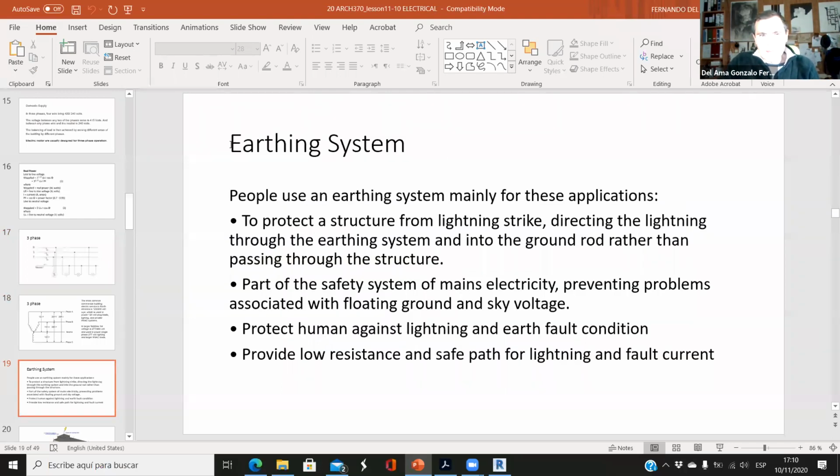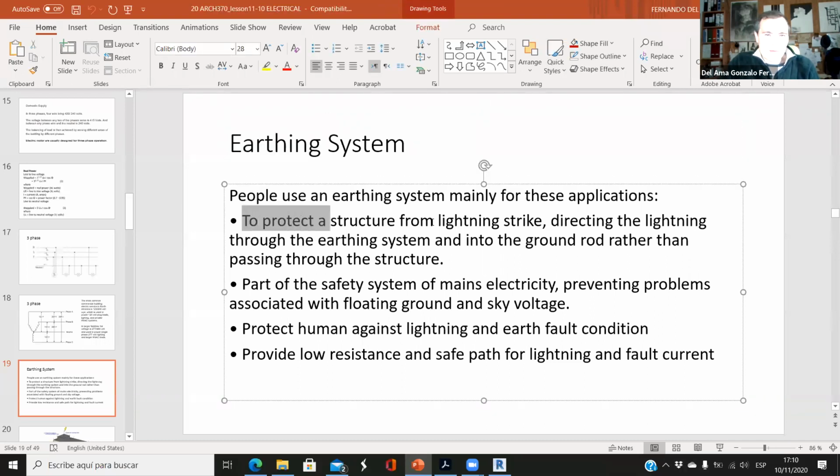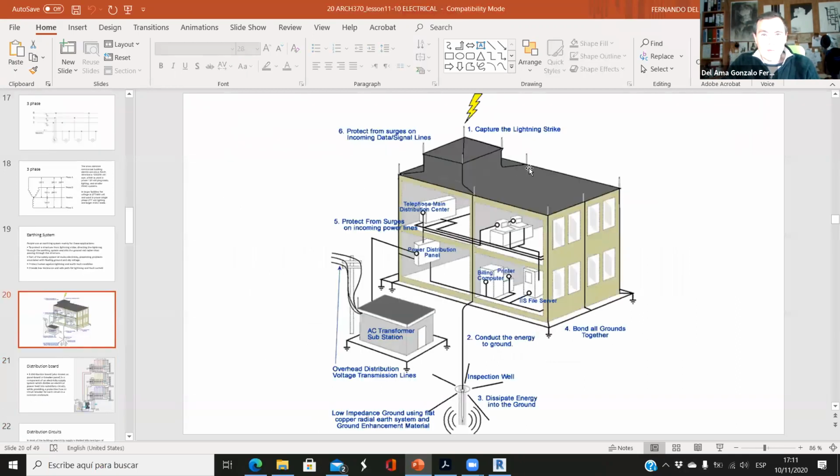Another important system is the earthing system. What is this? It is to protect a structure from lightning strikes. Lightning is an incredible amount of electrical energy that strikes our building. So we need to protect our building. That's why we have this.